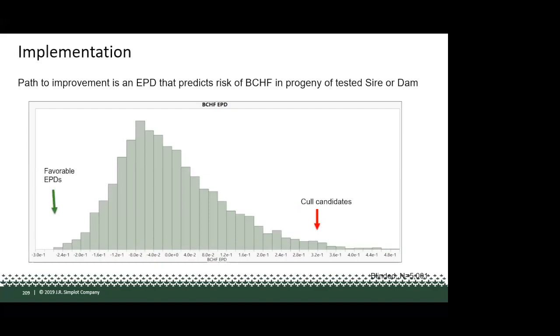Moving forward, our approach is using this as a screening tool to select bulls. This is what the EPD looks like. Pretty normal distribution. You've got bulls on this side, probably not going to have too much issue with heart failure in their calves. Bulls over here, these are ones that we're going to actively kick out of our breeding program or not buy.